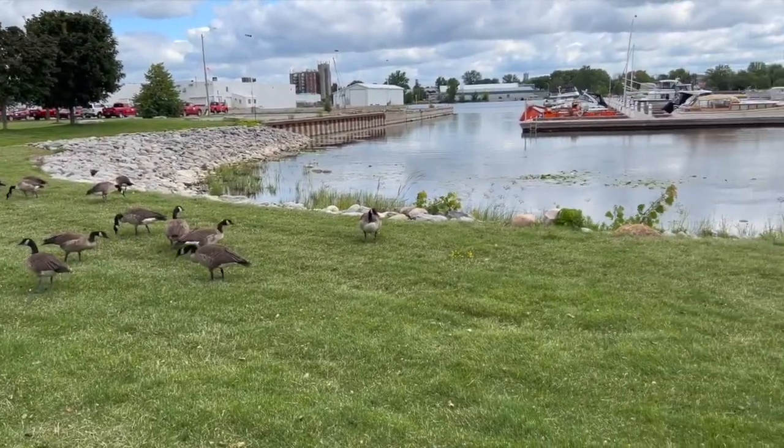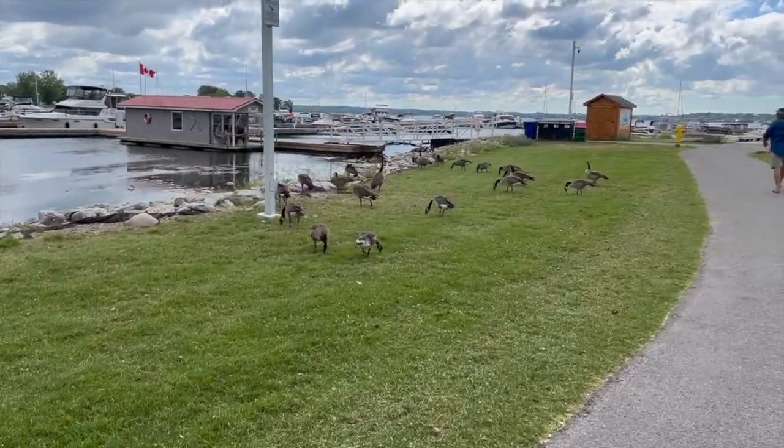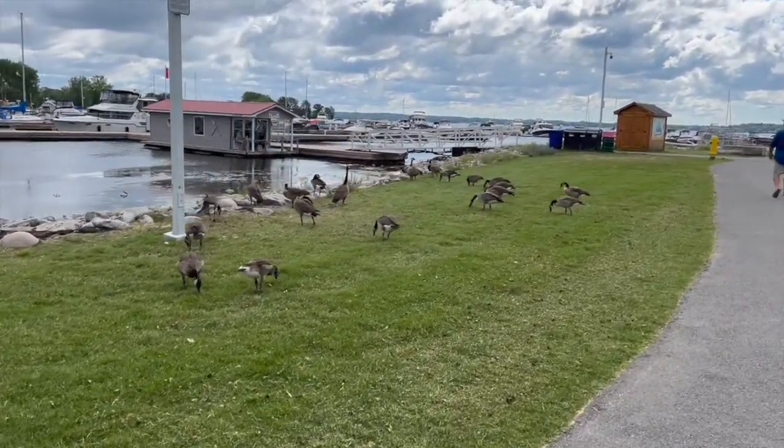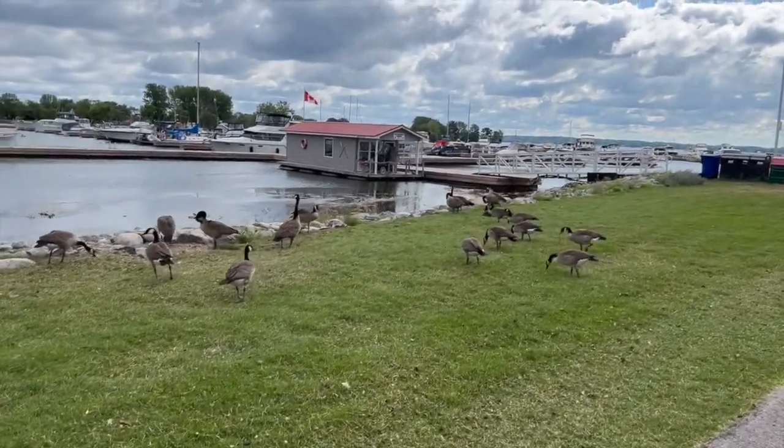Here we are, Canadian geese. They are everywhere. They are the buffalo of Canada, Canadian geese.